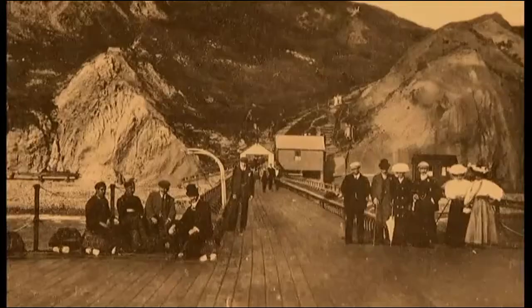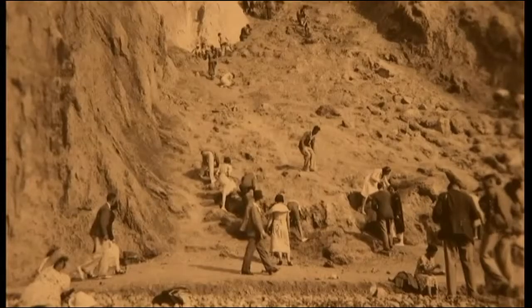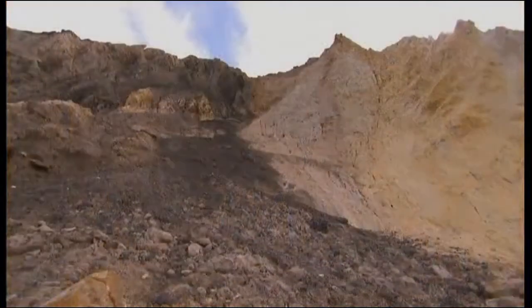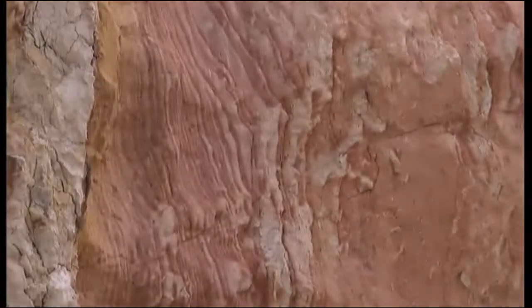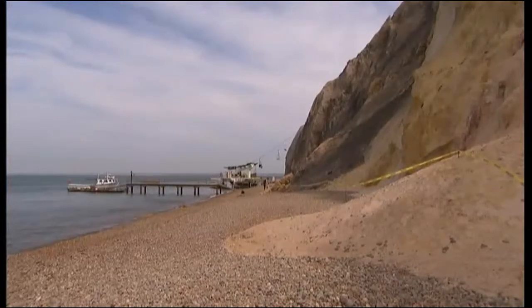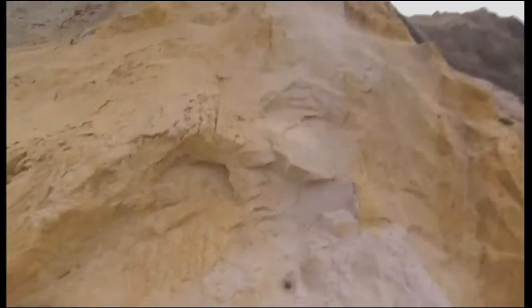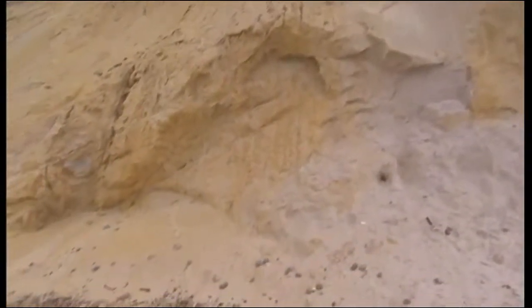In times past, people used to come to Alum Bay to collect the sand to create their own sand art. However, in the 1970s, that had to stop due to the vast numbers attracted here and the new safety regulations that prevented climbing and collecting. These days, a specialist team collects the sand at the end of each season, and it's available for visitors to create a lasting memento of their trip here.